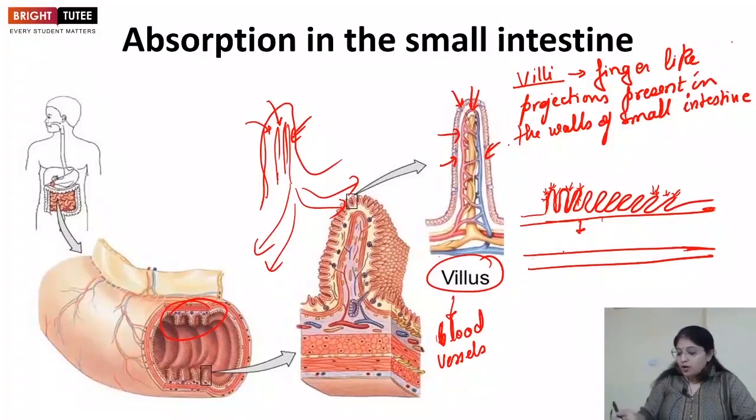right? Now once it has absorbed all the nutrients, that is the simpler nutrients, for example the amino acids, the simple sugars, and your fatty acids and glycerols.